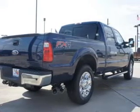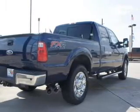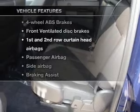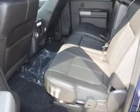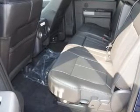Anti-lock brakes help you bring your vehicle to a safe stop. Heated seats are a desirable comfort feature. And with these notable features, you won't want to miss out on the opportunity to own this amazing ride. Air conditioning, power door locks, power windows, power steering, cruise control, power mirrors, an AM/FM stereo with an MP3 player.